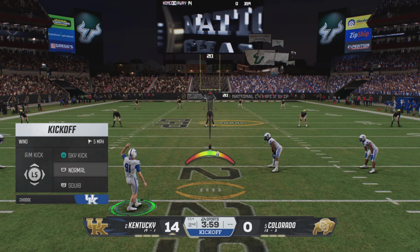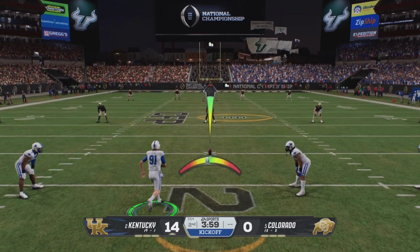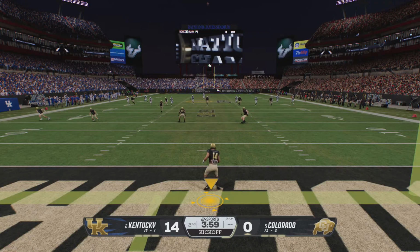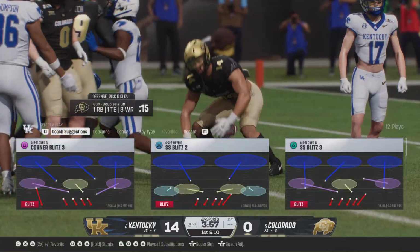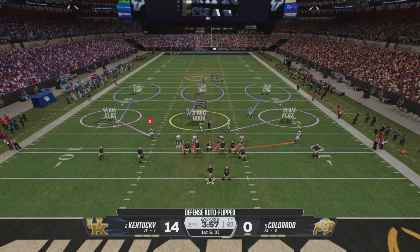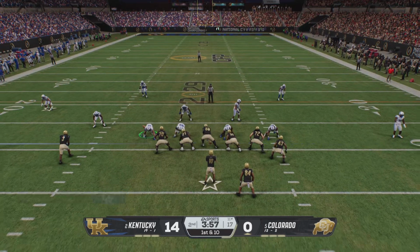Kickoff team out there, they are fired up after just scoring a touchdown. And he's going to bring this out from a couple yards deep in the end zone. That's strong coverage there. They tackle him at the 11-yard line. And here comes the Colorado offense back out on the field. The last drive stalled. They were forced to punt it away. Let's see what they can come up with this time.